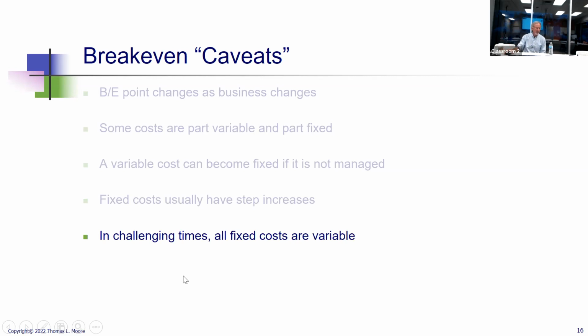And then, the general rule of thumb is everything becomes variable when things go to hell in a handbag, right? If things are tough, all fixed costs become variable.